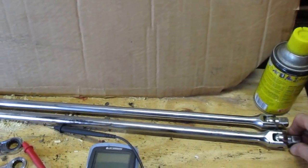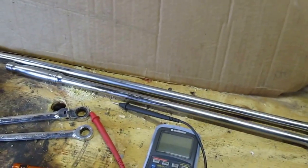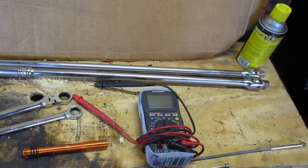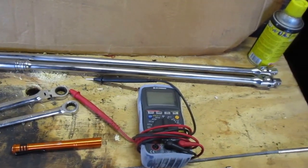I also have a 2-foot Snap-on bar that I use more regularly than the longer one. I guess I've had it a little longer. Commonly I use it for doing serpentine belt work and breaking lug nuts loose.